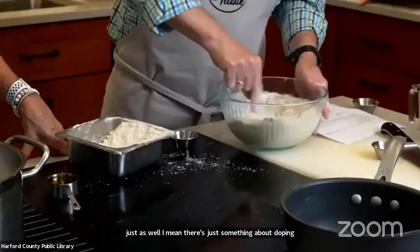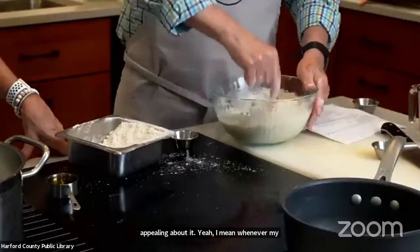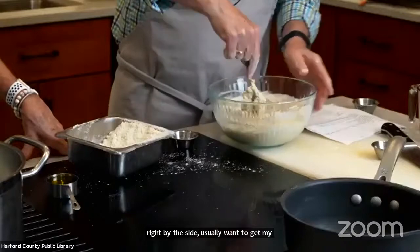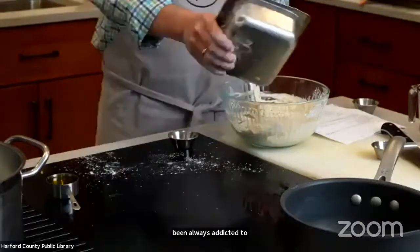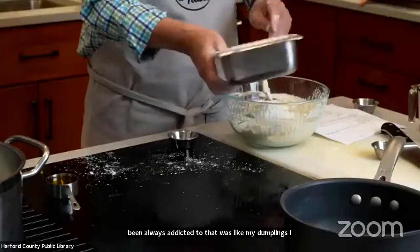Whenever my grandmother would make any kind of dough, I was right there by the side, usually wanting to get my fingers in it or lick the spoon or something. I have always been kind of addicted to that. It's like the dumplings I make for chicken dumplings. Yeah. So there we go. We just keep putting that in.